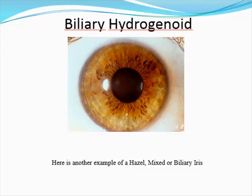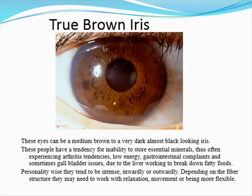So the next eye here is the true brown iris, and you can see that it has the really nice smooth fiber structure outside here. And so these eyes can be a medium brown to a very dark, almost black looking iris. These people have a tendency for inability to store essential minerals, thus often experiencing arthritis tendencies, low energy, gastrointestinal complaints, and sometimes gallbladder issues, due to the liver working to break down fatty foods. Personality-wise, they tend to be intense, inwardly or outwardly. Depending on the fiber structure, they may need to work with relaxation, movement, or being more flexible.